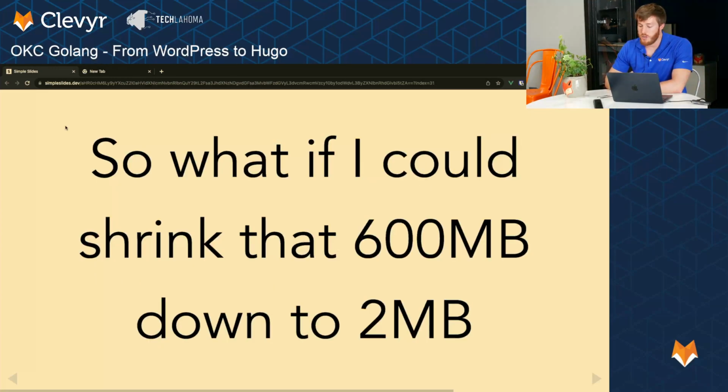So what if I could shrink down that 600 megabytes to something much smaller, like 2 megabytes? I know that sounds crazy, but you can do it. Like I mentioned, the WordPress site uses a web server, PHP, and a database. Well, the web server serves up static files. What if my site was a static site, meaning no backend, no WordPress, no database? Then it's literally serving up HTML, CSS, and JavaScript and images and things like that. And that takes like nothing, no processing power whatsoever. And that's kind of where I'm going with this.